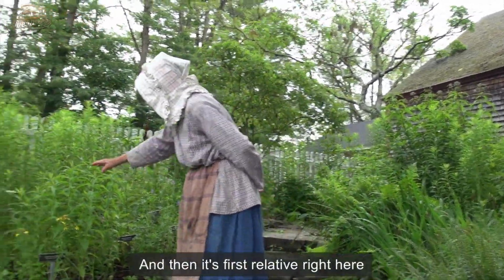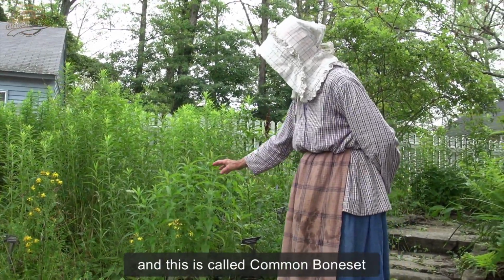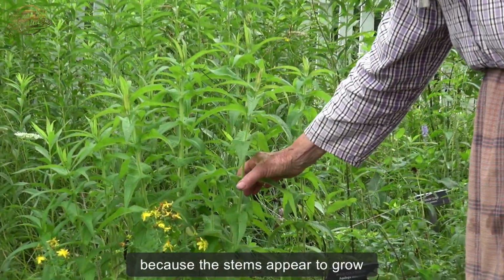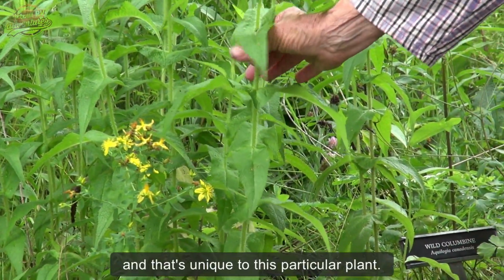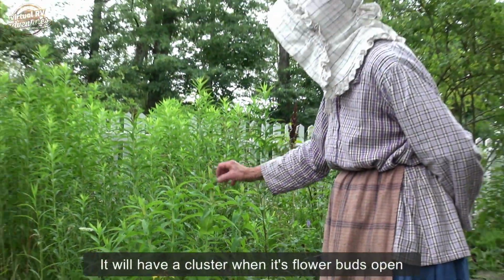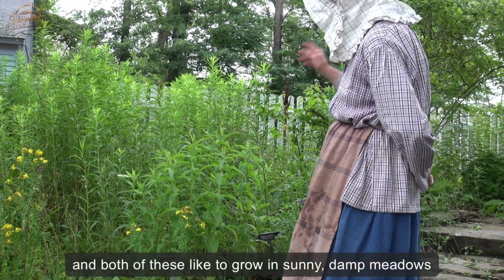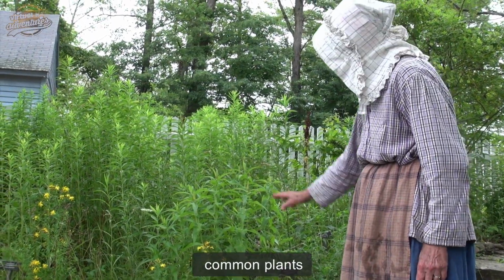And then its close relative right here is another eupatorium, and this is called common boneset. It's a plant that's really easy to recognize because the stem appears to grow right through the center of the leaf, and that's unique to this particular plant. It will have a big cluster of white flowers on the top when its flower buds open, and both of these like to grow in sunny, damp meadows, common plants.